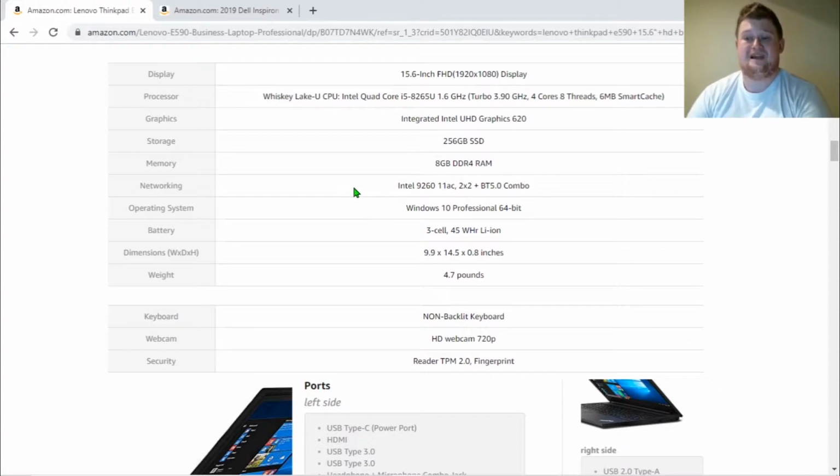Keyboard, non-backlit keyboard. My wife is all about a backlit keyboard, so she tries to avoid any computers that do not have that. So, consumer beware. This particular computer that I'm showing you right now does not have a backlit keyboard. It's got a webcam on it, and it also has the fingerprint bar on the computer, so you can swipe your finger over it. I personally don't like that. I don't like giving my fingerprint away, but you have that option if you want to. It's a quick and easy unlock of your computer.